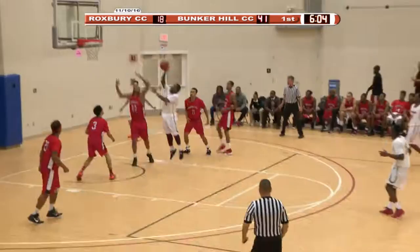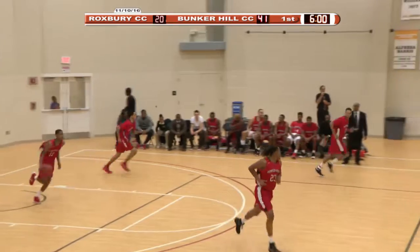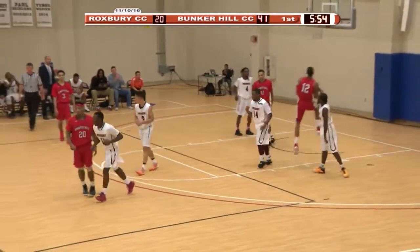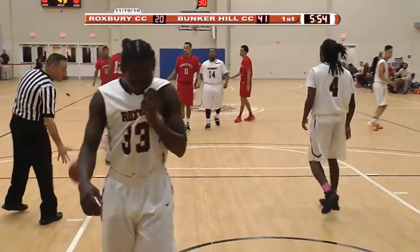Ortiz trying to drive baseline. Nice feed inside for the easy bucket. That was Mike Hodges with the layup. Funny too, because I thought Ortiz was really going to shoot that, but he lost his balance temporarily. That's going to be Tevin threw out his body for an illegal pick.